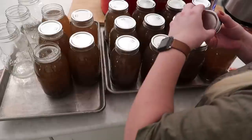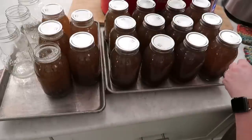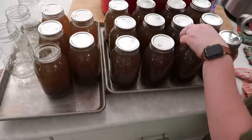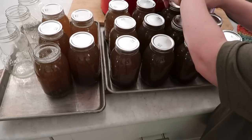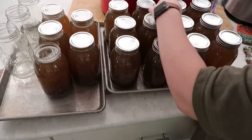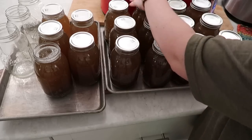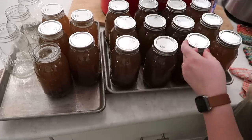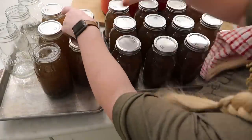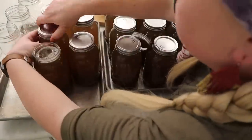And so here I'm getting the lids on all of my jars now. Again, I'm just trying a bit of assembly line style. Let me know when you do a lot of canning, if you do it one jar at a time, or if you do it assembly line style. I'm going back and forth, depending on what I'm canning and what else I'm working on. But this is how the broth is going down.